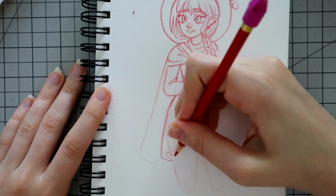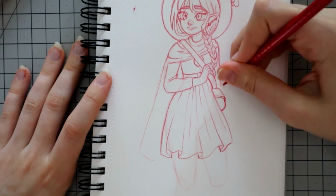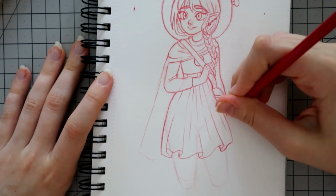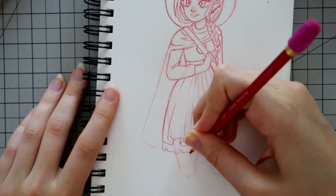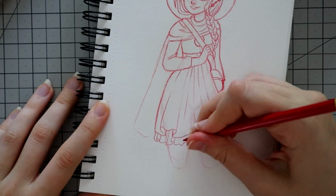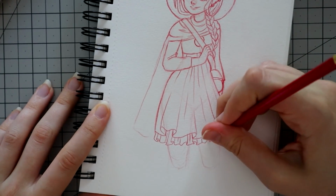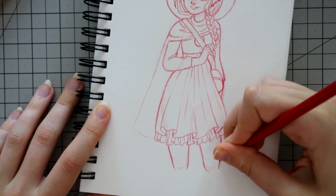I imagine she'd be making potions and different things out of different parts of nature and things that she finds around the forest, while also befriending forest animals. That's just kind of what I thought of when I was drawing her. So I wanted to give her that big hat, but I also really wanted to give her kind of like an over-the-shoulder, one-side shoulder cape, whatever you want to call that.